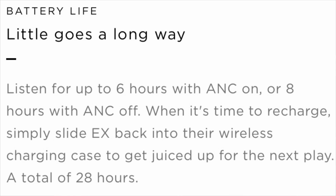So that brings us to the battery life of the Beoplay EX. They claim 6 hours with noise cancellation turned on and 8 hours with noise cancellation turned off, with an additional 3 charges in the charging case. In my own testing, I managed to get 5 hours and 3 minutes with noise cancellation turned on, and 7 hours and 37 minutes with noise cancellation turned off.